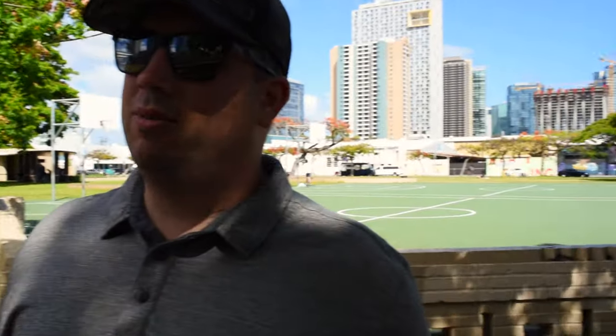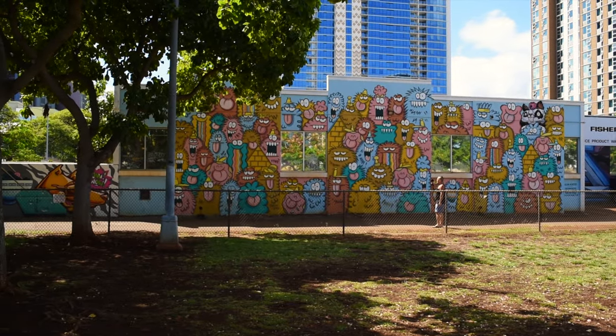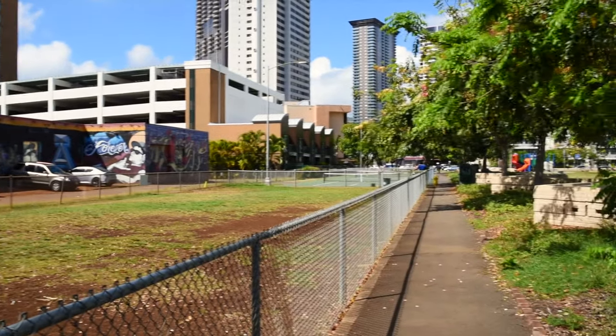So this is the reason why we came here. The main painting on the wall that Teresa wanted to see. So here it is right there. All these little guys, little faces. I wish they sold a sticker. I would buy it, put it on my helmet. But this is pretty cool.